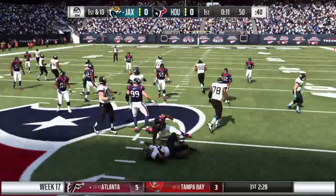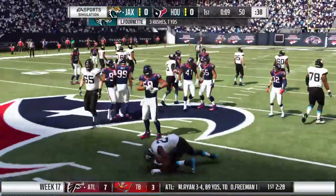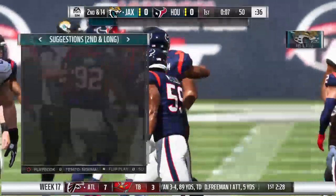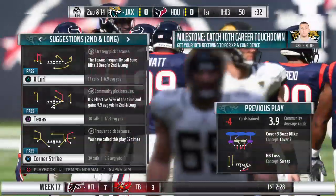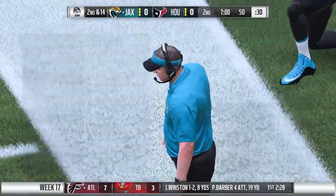Fournette, a first down carry. And he is going to be stopped cold behind the line of scrimmage. That's going to go as a loss of 4, and it'll be 2nd down. So add that tackle for a loss to the 2 that he had a week ago.